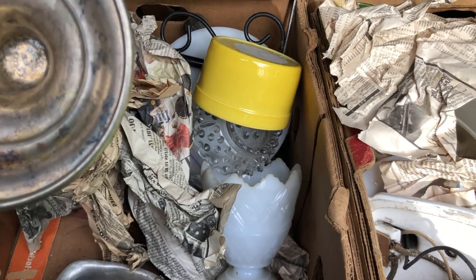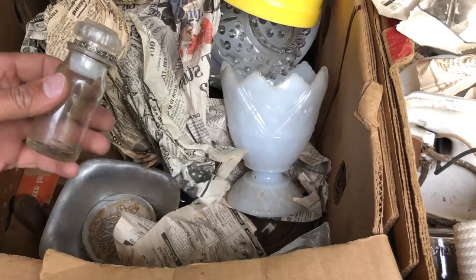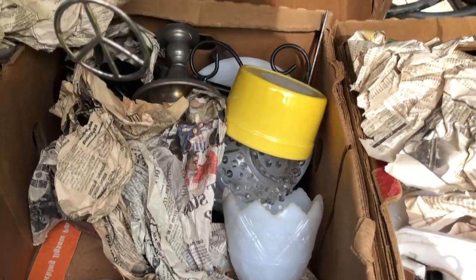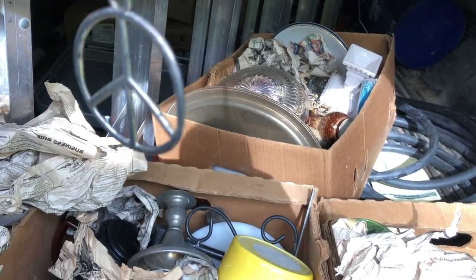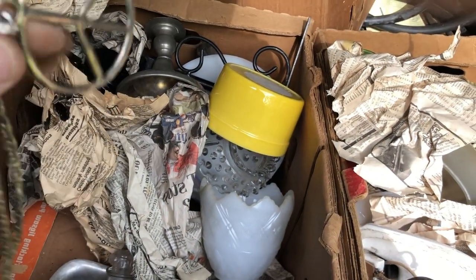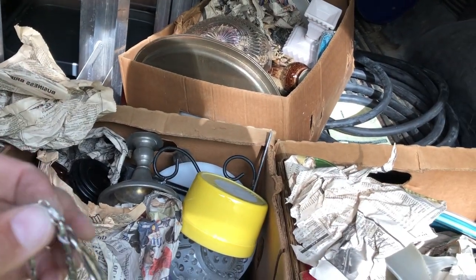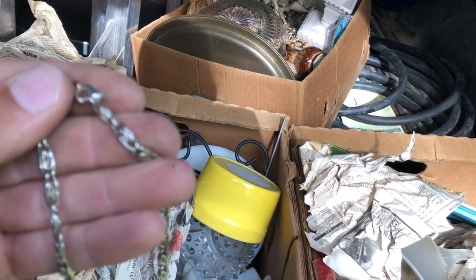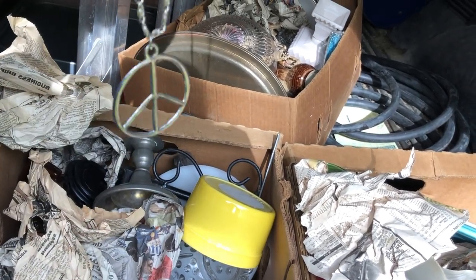Silver plate candle holder. Whoa, we got, oh my golly. I think this is worth it right there. Piece. Solid iron. Solid steel piece necklace. Let's just take a look at this. Oh, it's broke. Kind of excited for a minute. I was going to wear that to work tomorrow.